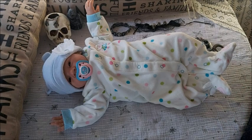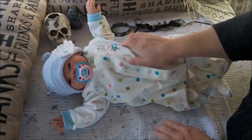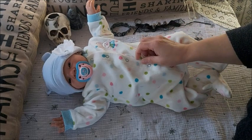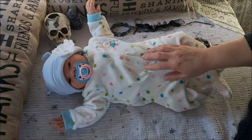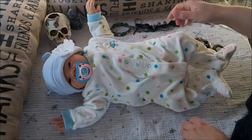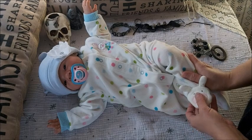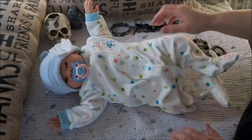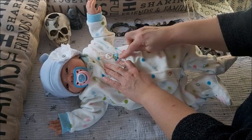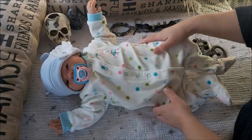Because it has been very cold lately, I did put Clara Rose into this beautiful sleeper that I have. It's fleece and it's white with small polka dots scattered actually pretty far apart. There's light pink, light blue, and light green polka dots. On the feet there is a bunny face with cute little bunny ears, and there's a bunny on the chest patch. A cute little bunny wearing skates and a scarf, ready to go outside.